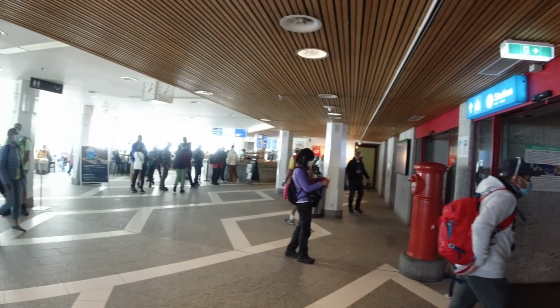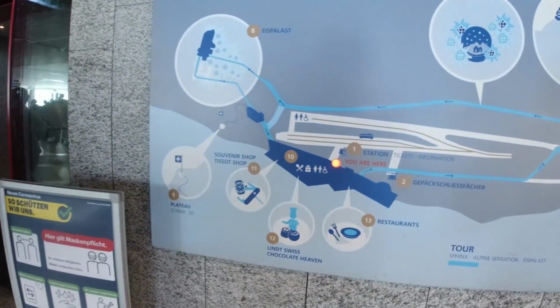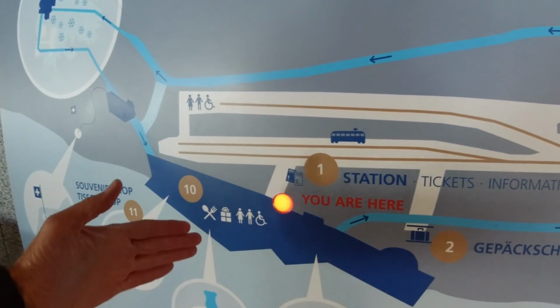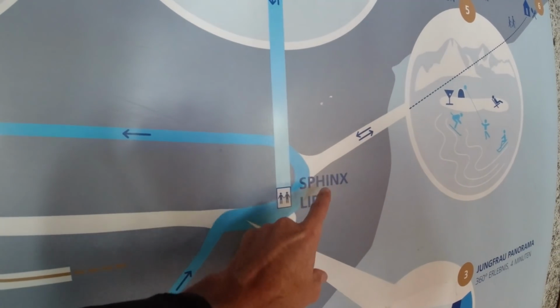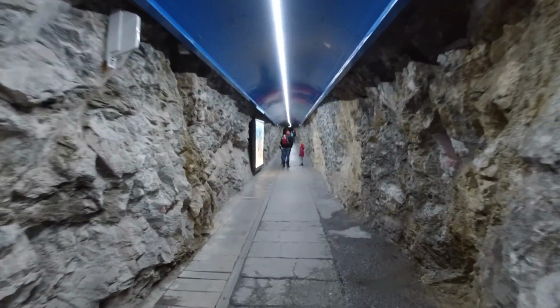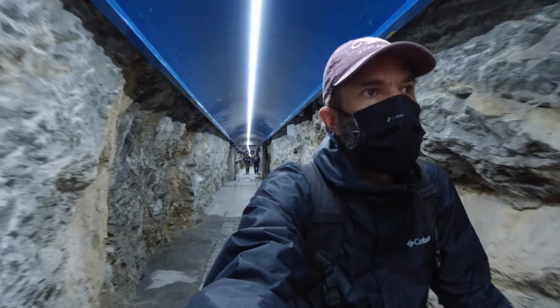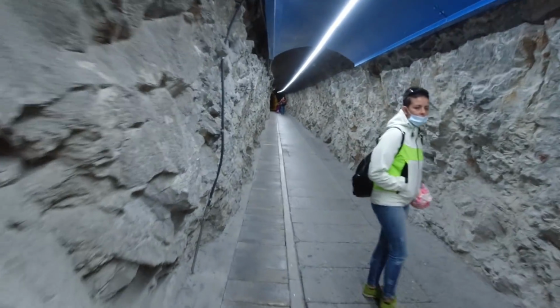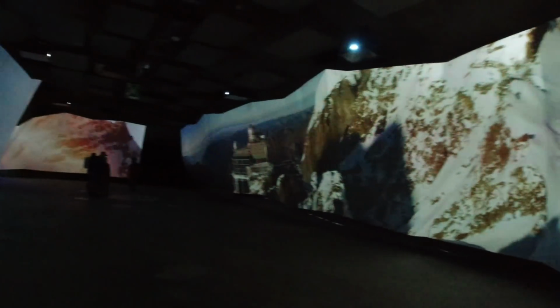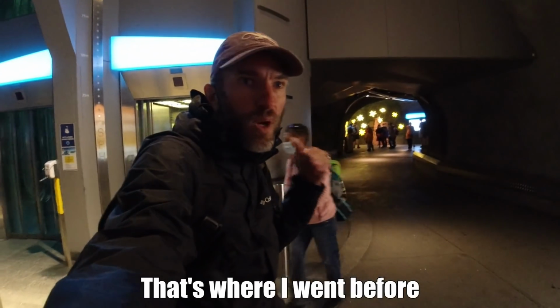So I'm back where I started. This is the train station. You are here. Here is where I was just outside. And then I want to get over here to the snow fun. So I have to go back all the way through here. And then it looks like I have to take a right here, where before I took the elevator up to the top. Okay. Fun to the right. Okay, this should be it.